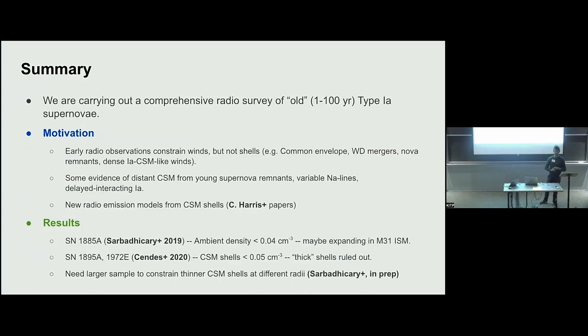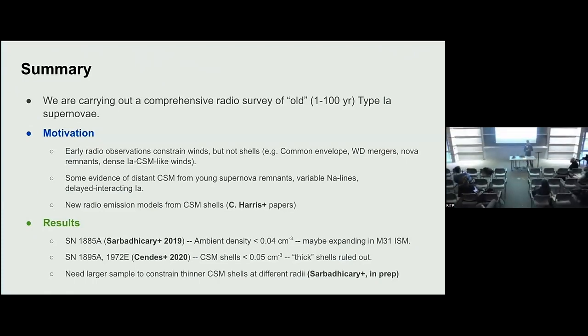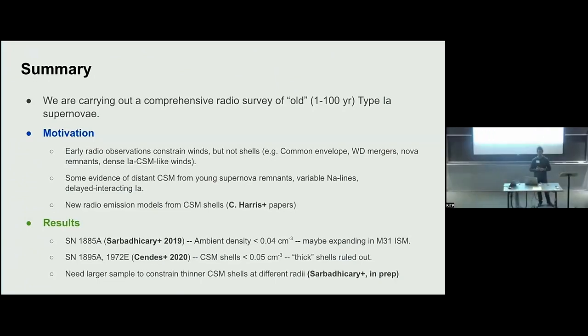Sorry if you already mentioned this, but how are you choosing your sample? Because there are so many 1A supernovae that are 1 year old, 2 years old. Do you have a distance threshold? Yeah, so it's 30 megaparsecs. Okay. And beyond that, we don't think the limits would be constraining. Okay, thanks.